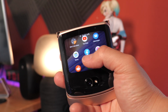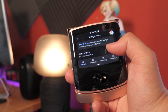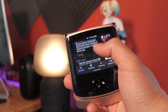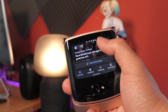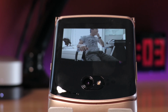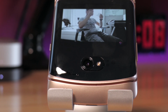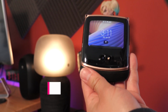To put this into perspective, I can open up, say, Reddit, Facebook Messenger, and even YouTube on this tiny display to quickly browse or gather information I want without flipping the phone open. Not all of the apps are optimized for this tiny screen, and they never will be. The Razr just doesn't have the user base to warrant app development support from these developers. However, that doesn't detract from the value this display adds to the user experience right now.